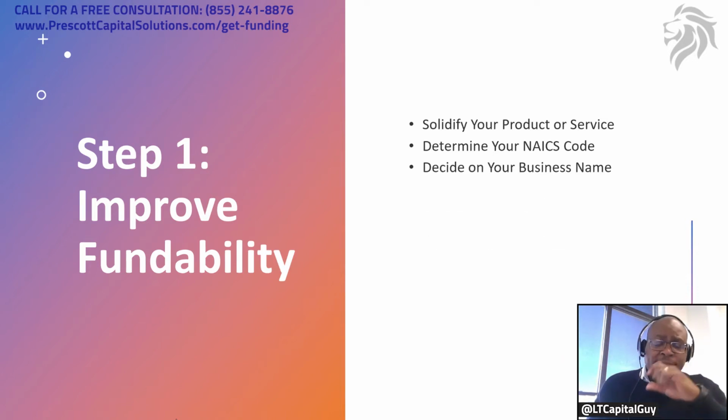The next thing you want to do is decide on your business name. Again, if you already have an established business, you don't have to worry about this. But if you don't, you want to establish a business name. Now, some things to think about is what you put in your name. Certain terms, certain descriptors, you just want to be careful.